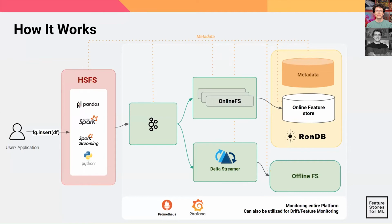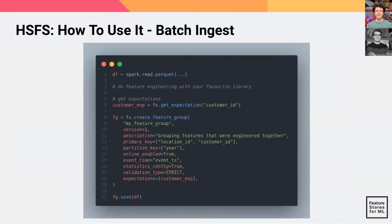And even if you have a service performing predictions, you could log those predictions back to Kafka and also monitor drift and feature drift using Grafana by consuming from that Kafka topic. This is basically the benefit of having all those services within Hopsworks available, so you can easily build things like drift monitoring as well.